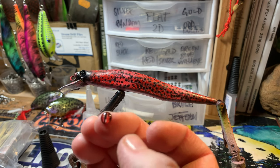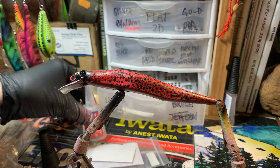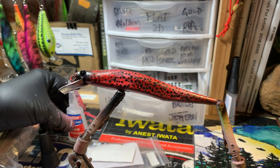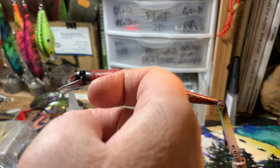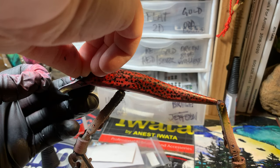I'm going to pop up this salamander on the big screen, and one thing that you will notice is that they have red eyes. Once we get our glue on here, now this is a 6mm eye, so that'll do just fine. We want to put these in horizontally. We don't want to put them in vertically like this. We want to lay them down just like this.